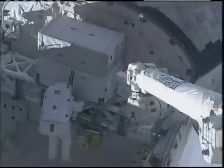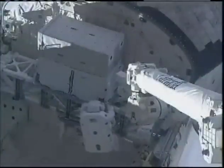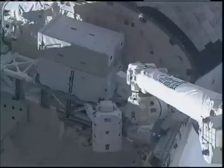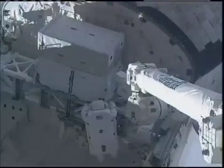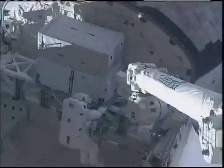This is a shot of Christer Fugelsang still down inside Discovery's payload bay, wrapping up the activities on this old ammonia tank assembly. While he is doing that, Danny Olivas is up on the S1 truss, working on an ammonia tank assembly up there. 20 minutes on GP4.